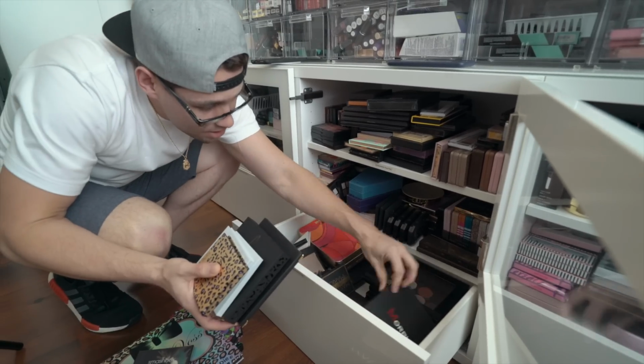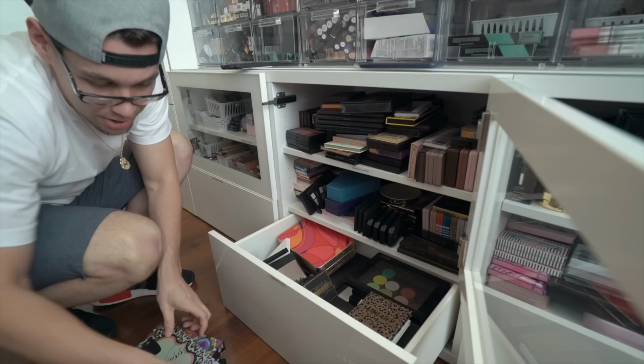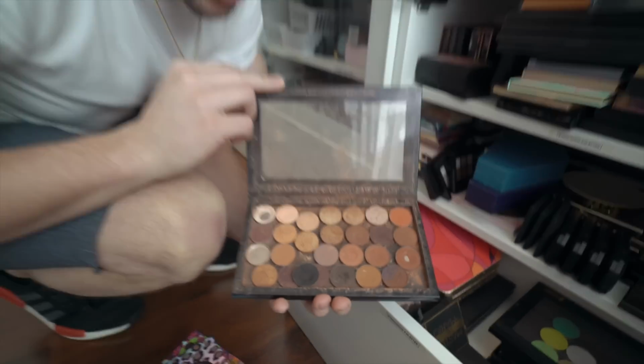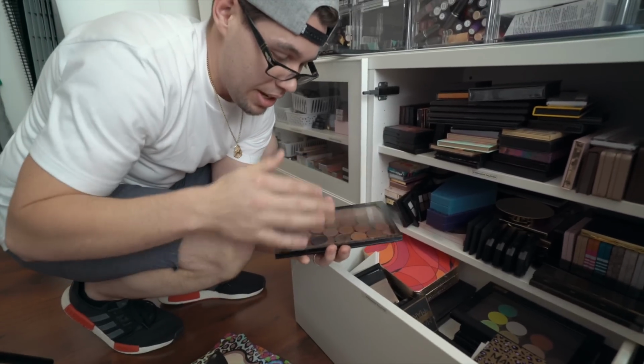So what are you really trying to do here, John? I'm looking at colors and challenges here. I feel like if she chose, like here, this is the reason why I didn't choose this. This is the only thing she wears on her eyes at all times. This is probably her favorite in that palette. Yeah, clearly, based on how dirty it is.